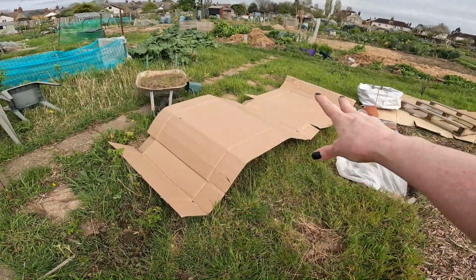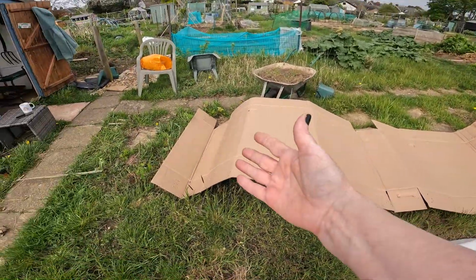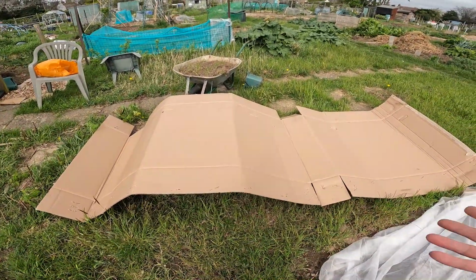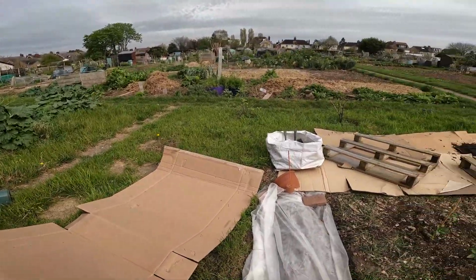So I'm not actually laying it here. I just want to show you how big the Halfords bicycle boxes are. Look, so much better than smaller pieces. Nice and large, covers a huge area. And if you have multiple boxes like I do, I'm going to cover this area really quickly.